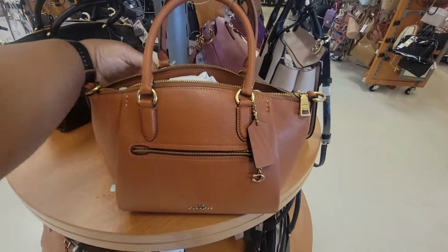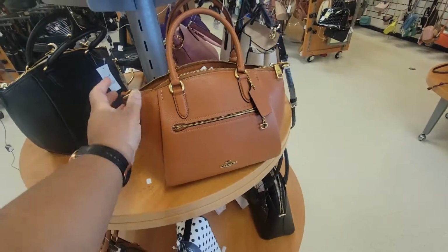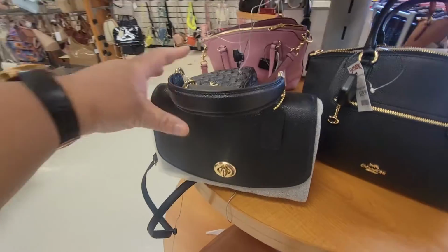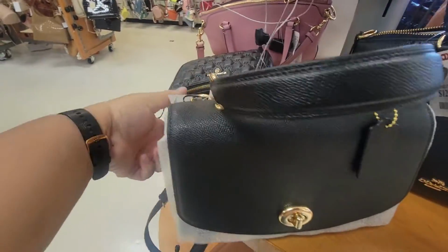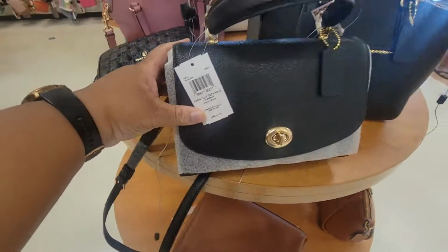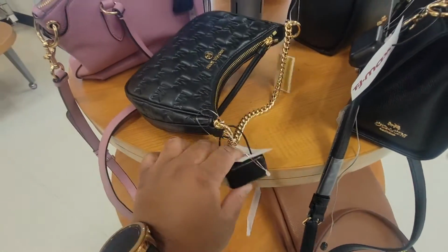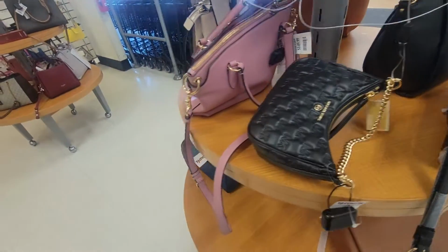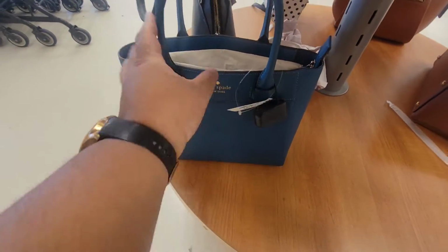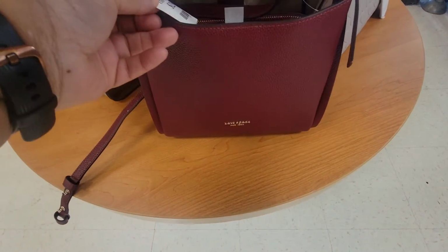So this bag, this is the Elise, 130. I have it in black. This, what is this? This is the Tilly, 130. This little Michael Kors, this is cute. This is 100. Little Kate Spade. I like the color on this. This is 120. It's cute. I like this wine on this one. 130.